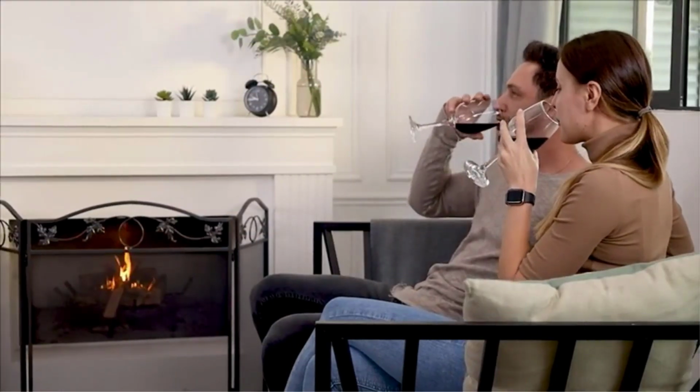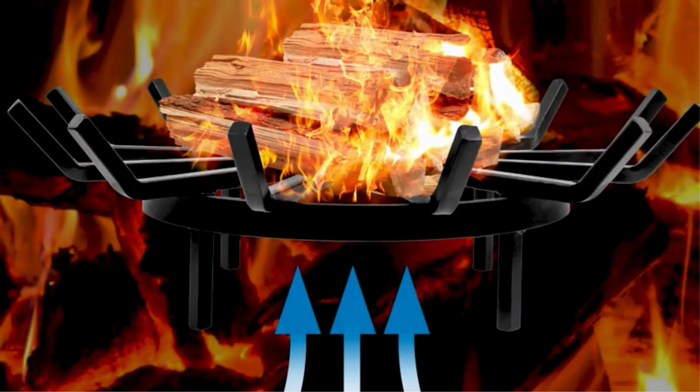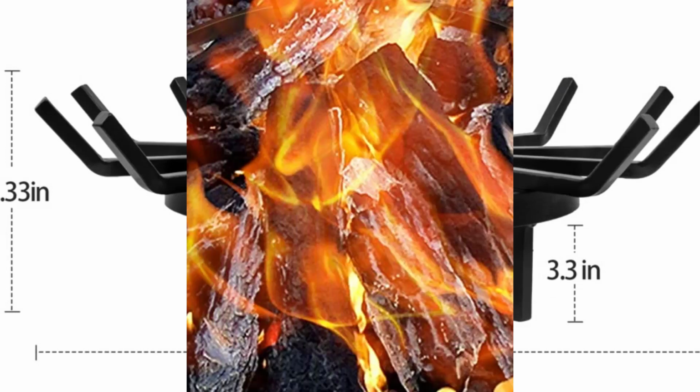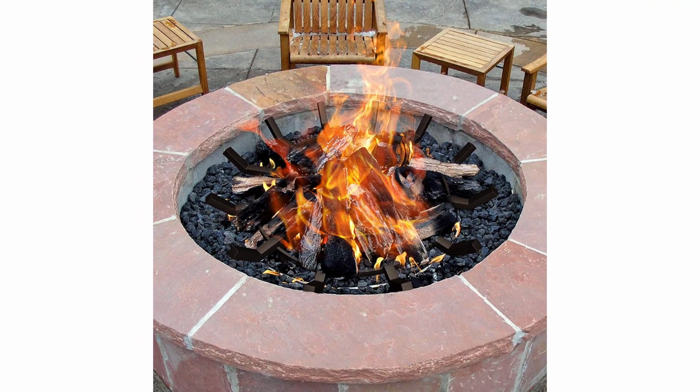Four large legs elevate the grate 3.3 inches off the ground, allowing for plenty of airflow under the burning logs. Because its steel bars are protected by weather-resistant enamel paint, it works great for outdoor fire pits.